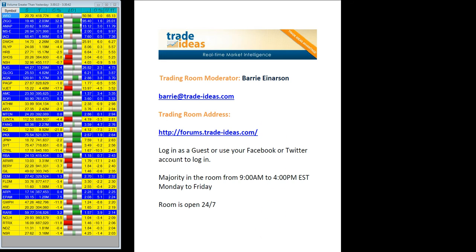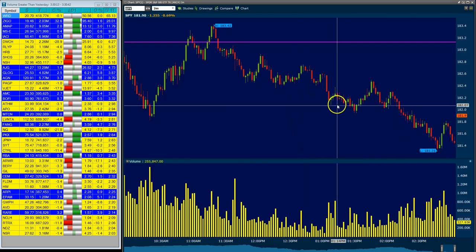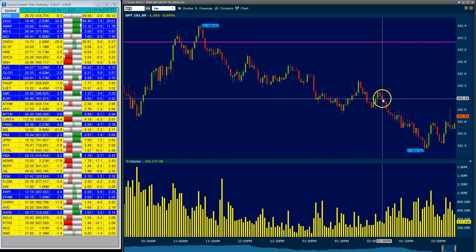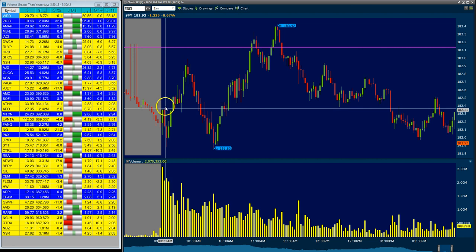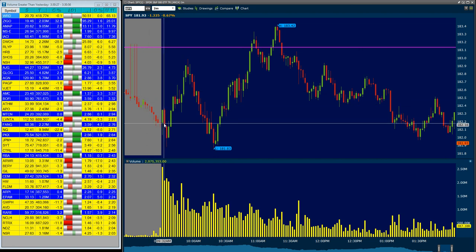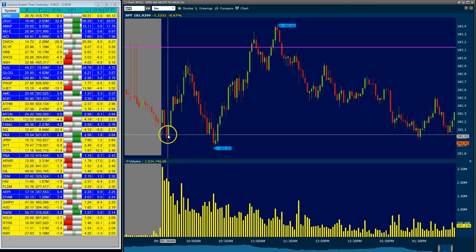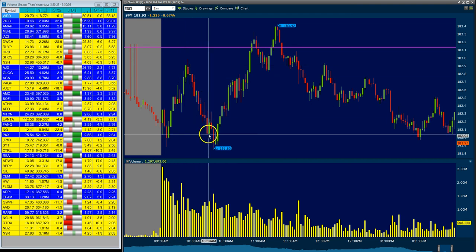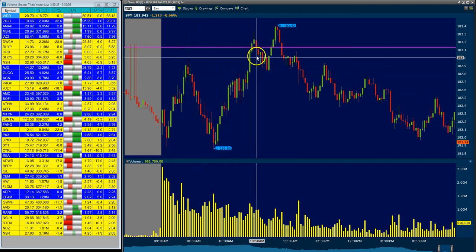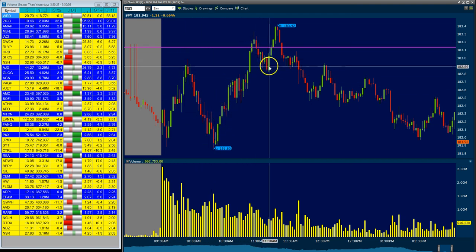Well, let's get right to the SPY as we have done all week. This purple line here is where the SPY closed yesterday, and so when we awoke this morning, it was already in a decline. It opened lower, looked like it was even going to go lower. We had a bit of a bounce, and then that got sold off. But then we had a really nice rally, and a little bit of a shakeout here.